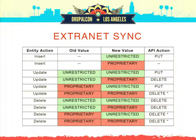So what about files? One of the things we had to really think about is how do you serialize a node? How do you get its entire object graph of everything that it touches for an entity and then send it over? We've got embedded images in our content. Do we do all of that when we send that node over? And some of those images might contain proprietary content as well.